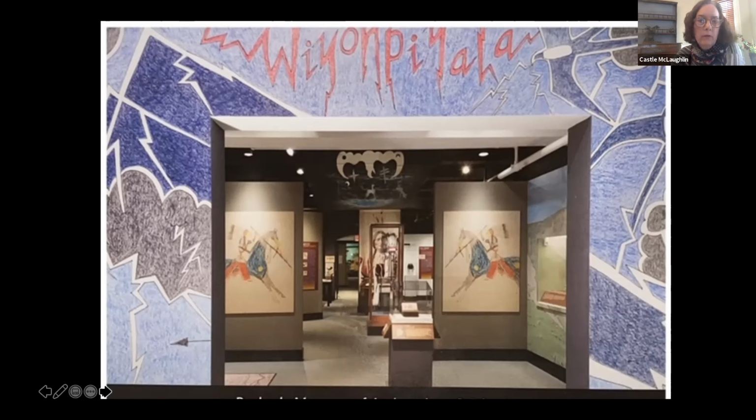Partnering with an artist was very helpful, I think, because Butch was great about being able to sort of visualize ideas, but also working with the tribe. And I will say, just in closing, that projects like this take years, and I felt fortunate that the museum supported Butch and I for about 4 years as we worked towards designing this exhibit.